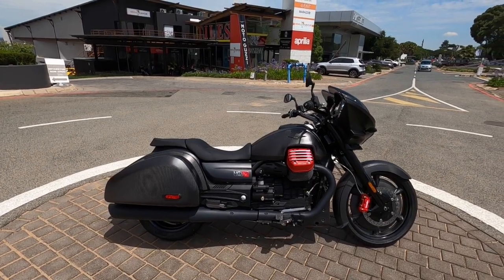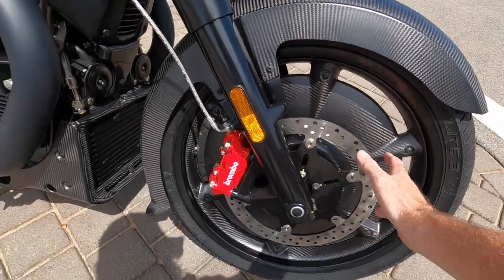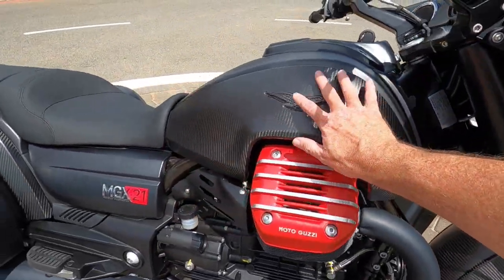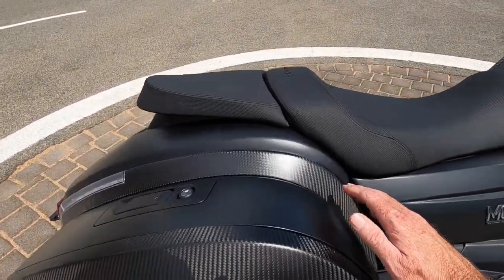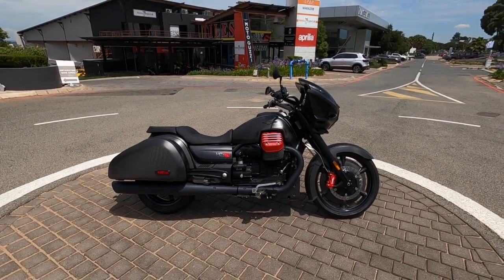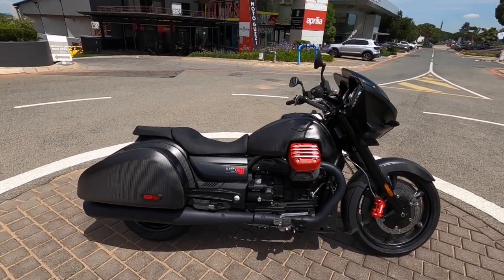You will see there is no chrome on this bike, but tons of natural carbon fiber, and this disc covering the spokes, the front mudguard with a flare covering this cooler up here either side of the petrol tank, the doors of the bags on the side, the trimmings at the back, and this is real carbon fiber with a matte finish.